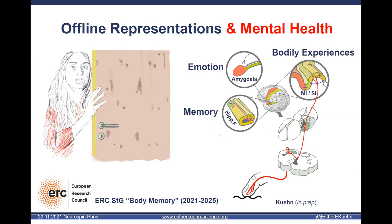The idea is really that those offline representations in sensory cortex, how do they relate to somatic symptoms? We know that somatic symptoms are a major component of mental health problems, where almost all mental health conditions are associated with somatic symptoms. One component that has so far been left out is the idea in how far somatic symptoms are actually triggered by past memories of past bodily experiences. So the idea is to associate those offline representations that I've shown to you before, that are represented in the sensorimotor system, to the associated memory systems within, for example, the hippocampus and associated networks. How is it actually working that those sensory representations are stored and can be retrieved in certain situations?